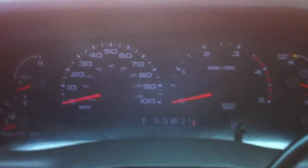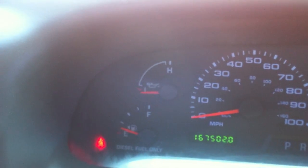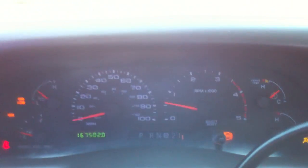Let's see. Oh, I left the keys in the door. Oops. Kind of hard to start like that, isn't it? Gotta have these things called keys. All right. Wait for that coil to go away. There you go. And it's a really good starter, which is nice.